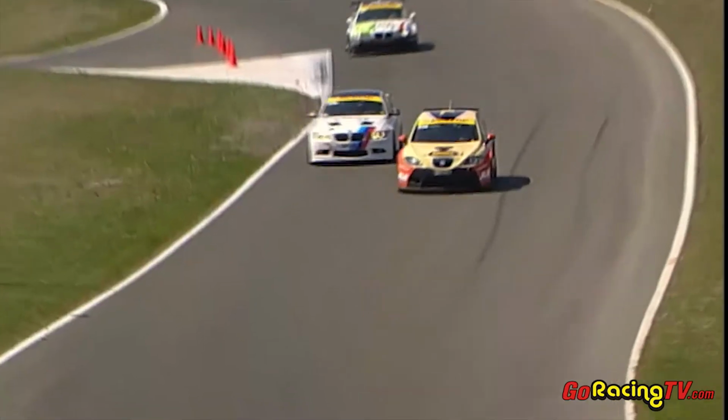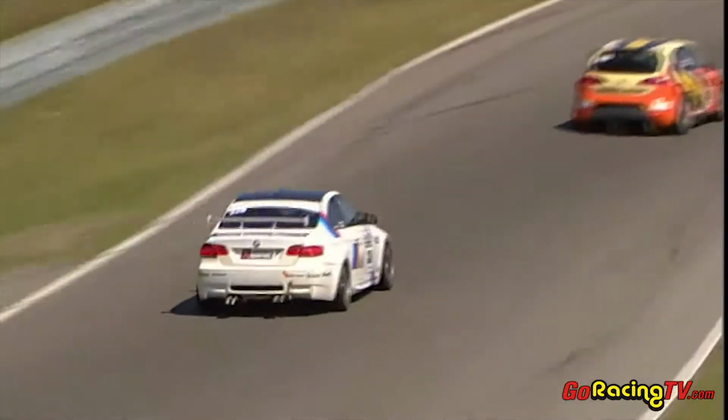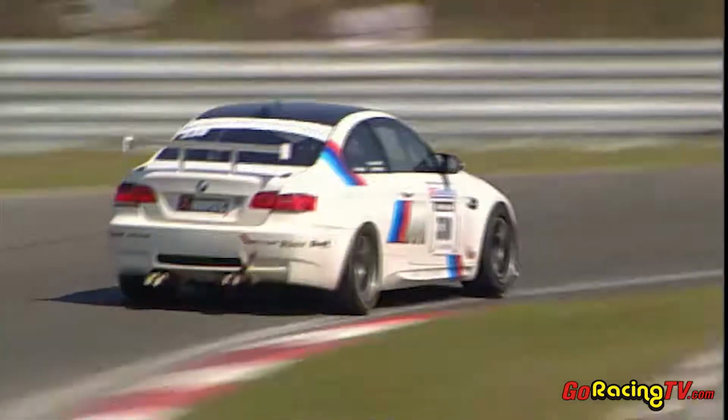On board with Robin Monster and he overtakes Jacques Groenewegen. That means that Robin Monster is now in third place.